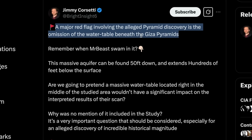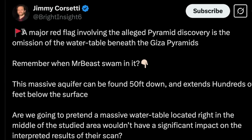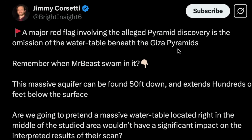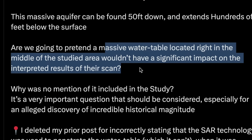Now, why is it that there's a lot of people saying that this crazy find, these structures underneath the Giza pyramids, are fake? Now, Jimmy Corsetti makes a really good point. He says, a major red flag involving the alleged pyramid discovery is the omission of the water table beneath the Giza pyramids. Are we going to pretend a massive water table located right at the middle of the studied area wouldn't have a significant impact on the interpreted results of their scan?